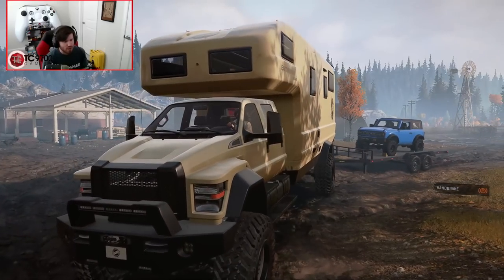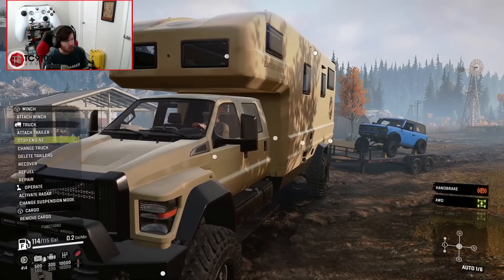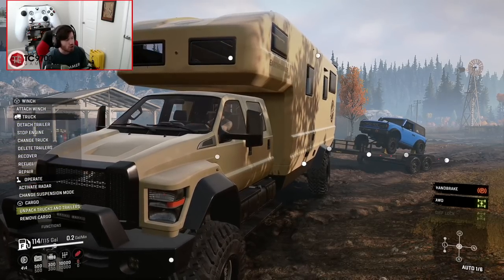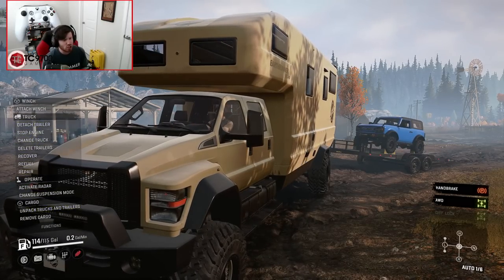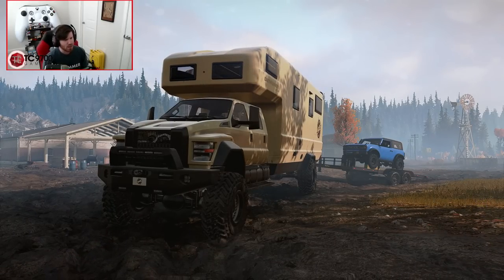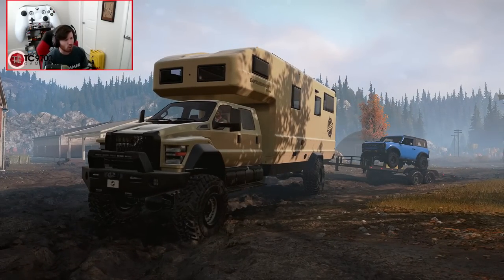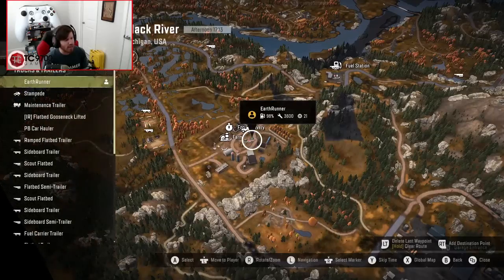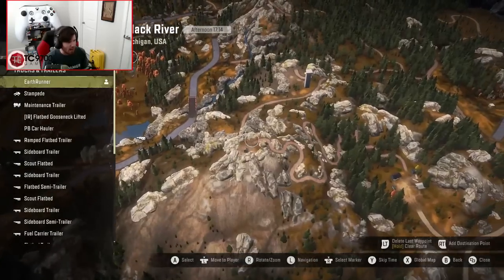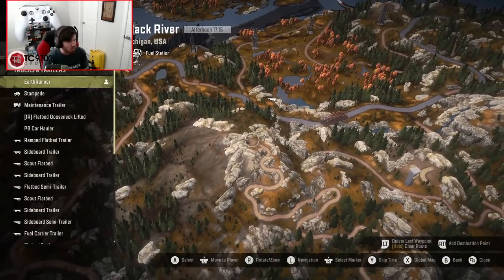Now, that right there is the rest of our camping setup. And it is a Ford Bronco, a new Ford Bronco, loaded up on a car hauler. And this is the setup that we're going to be using to head off to our camping destination, which, if we look on the map, is up here at the very top of this mountain.